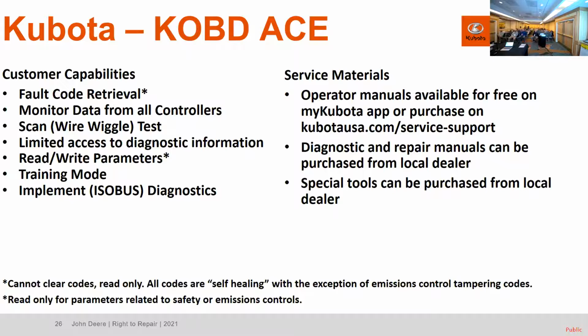So basically, same as everybody else, you're going to hear a lot of repetition here. We have a consumer diagnostic program, KOBD ACE, which allows for fault code retrieval. You can monitor data from all the controllers. You can do a scan or a wiggle test, so you can hook up to something and wiggle the connector to see if there's a fault there, a loss of connection.